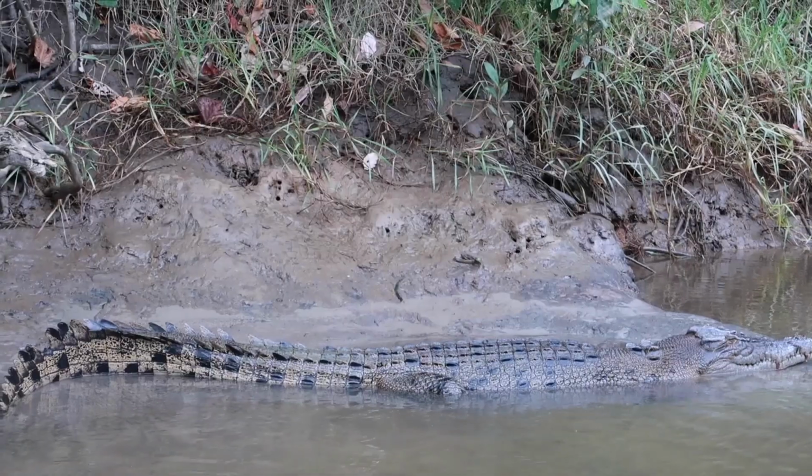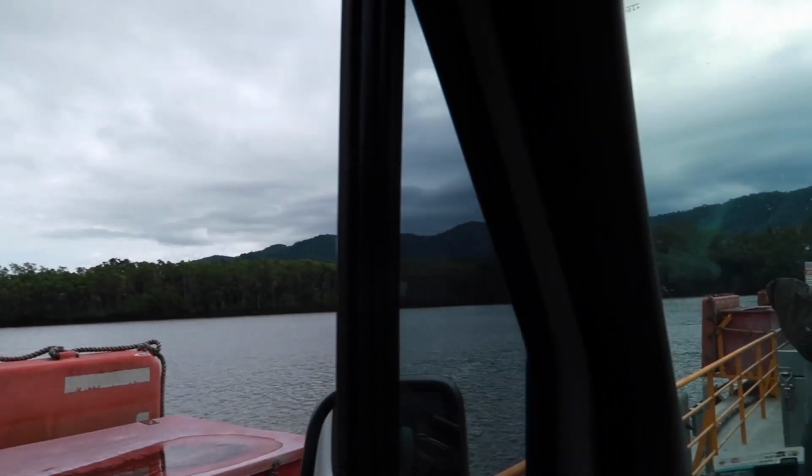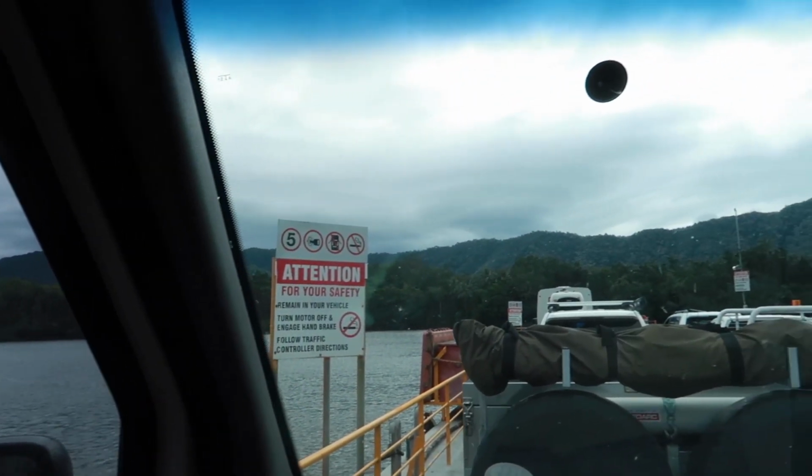We just finished our tour and it was so cool. We got to see lots of big and small crocodiles, and now we're currently on the Daintree ferry that takes us across to the other side of the Daintree Rainforest.